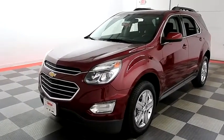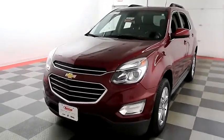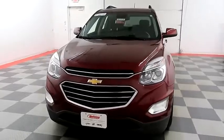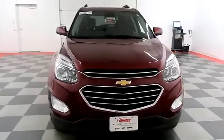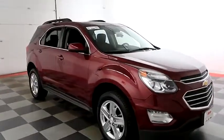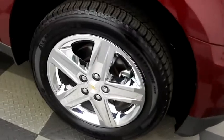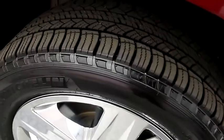Today we're going to take a look at a 2016 Chevy Equinox. Stock number is 18G839A. Starting right away up front, you have factory fog lamps and a nice chrome grille. A look down the passenger side, you have chrome wheels wrapped with Michelin Latitude tires.